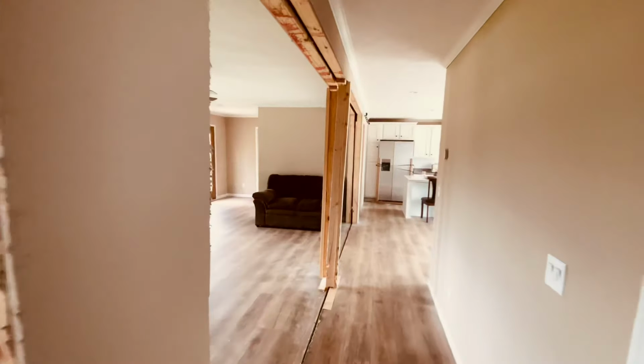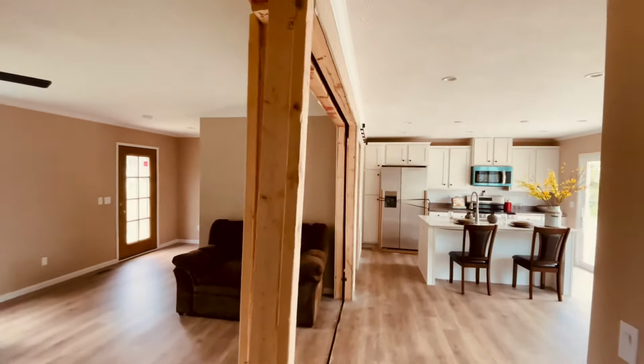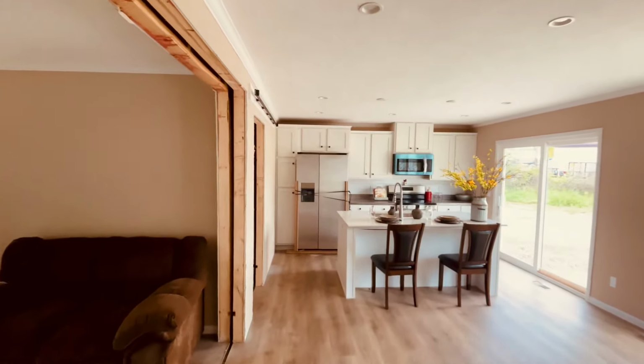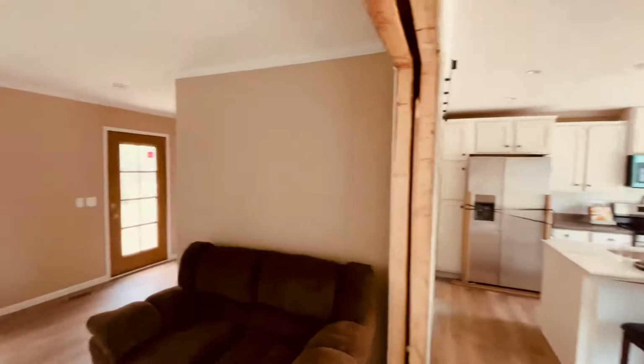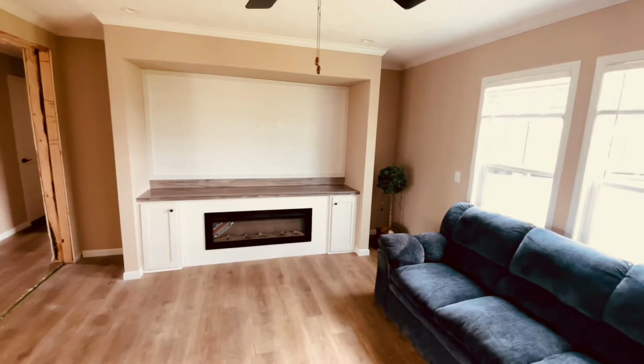Because if you get a 3-bedroom, 2-bath that's like this, this is a double wide, but you get a 3-bedroom, 2-bath like this for around the 100K mark, man, listen, we cooking with fish grease over here.